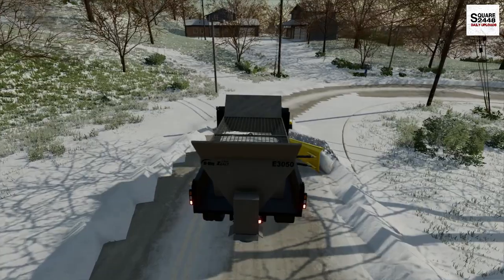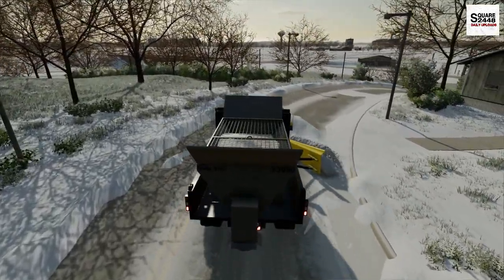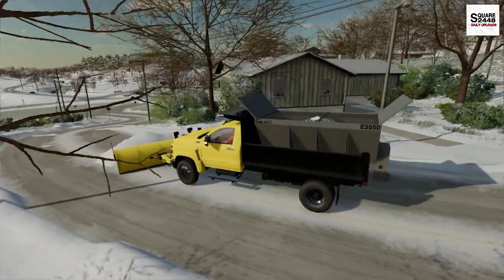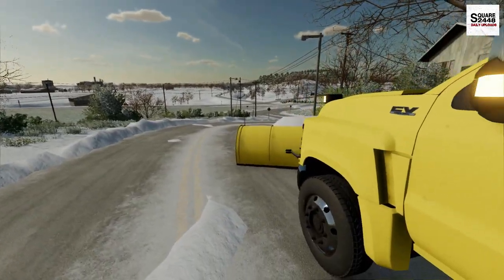We don't want to go too fast here and end up sliding off the road. That wouldn't be too good, one of our first days on the job, having to call for a tow truck. But guys, I think I'm probably going to hop out of the truck here, finish up, and go park the truck for the day.